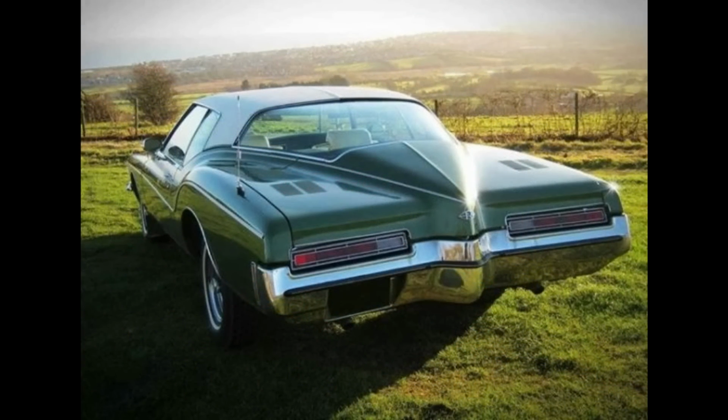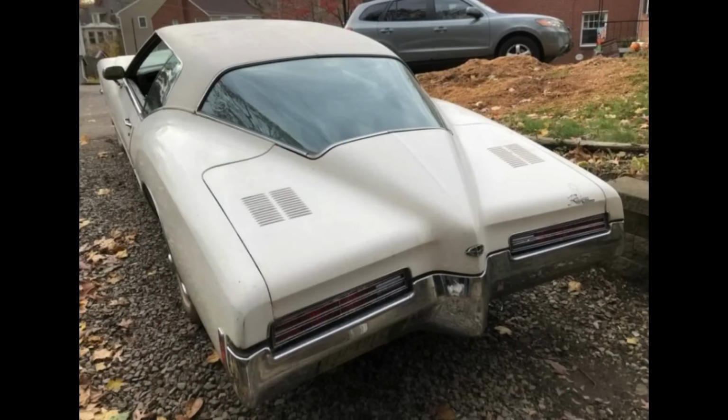The 1971 Riviera also featured GM's full-flow ventilation system with two large deck lid louvers on the trunk lid. The system created an unfortunate vacuum effect under certain conditions that sucked rain and exhaust back into the car.